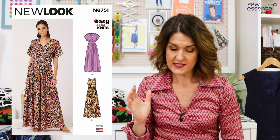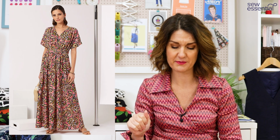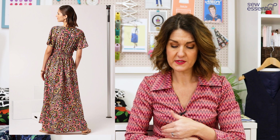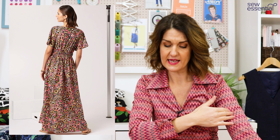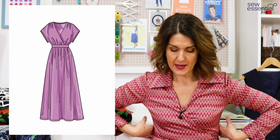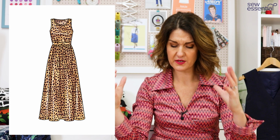The next most popular pattern we sold was New Look 6751, which is a knit dress pattern, and I'm not surprised actually that this one's been really popular, and it is on my to-do list for this year. Just a really simple sew by the looks of it. You've got options for a crossover front, it's got a waistband, grown on sleeves. It looks like it's got gathers at the shoulder and gathers at the waist, and then just a lovely sort of relatively full skirt, which you can make in, I think they're all maxi versions actually.